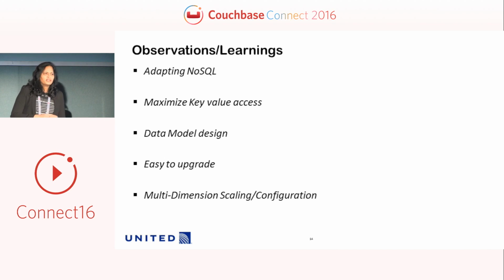As we tested our response times, and we are still going through that and fine-tuning, it becomes very important. We realize that the best way to get the max performance out of Couchbase is to maximize your key value access. That is the way to go. Your response times are in milliseconds, sub-milliseconds, and it just works great if you design your data model in a way that you can take benefit of that. We traditionally have always relied on business keys to access and search for our information. So we made sure that we clean up in a way that we are able to go to key value access to get better performance out of Couchbase.